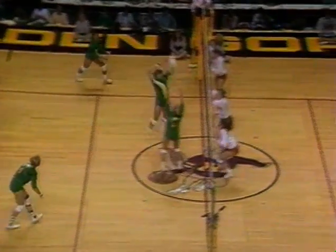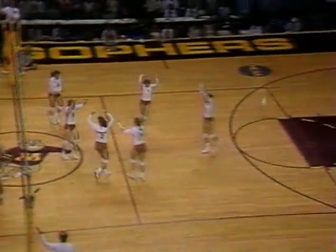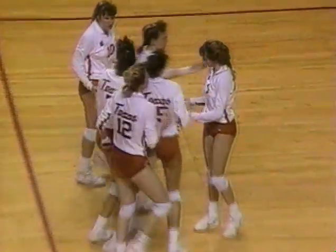Speaking of 6, sixth game point for Texas. Taya Tafa dinks, rejected, double contact, and Texas holds on.